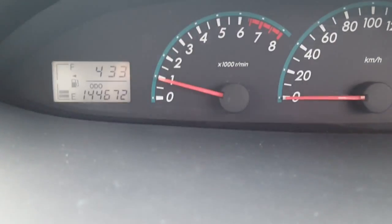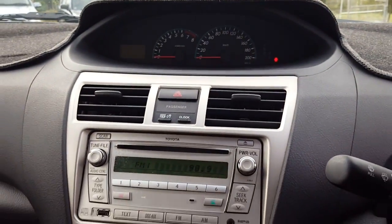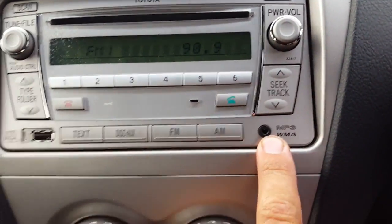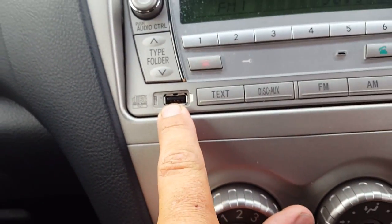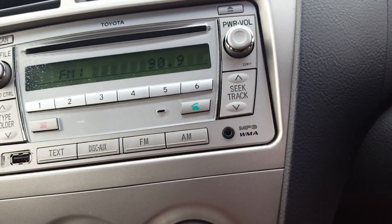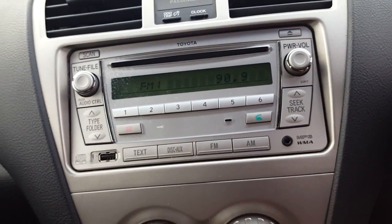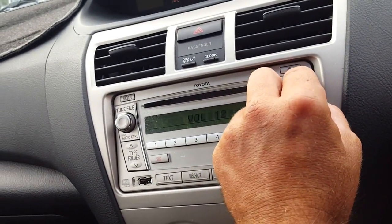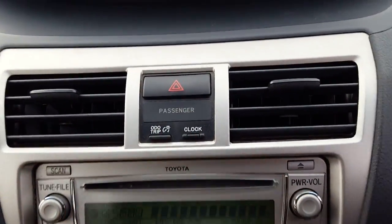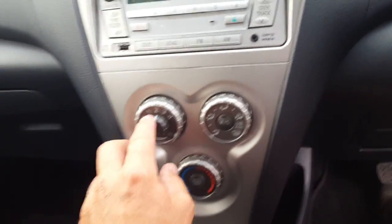Speedo, fuel gauges over there on these ones. Pretty cool, they put it in the center. I think it's to save cost because they use these in foreign countries. Got the AUX in, got the USB, got the CD, MP3, WMA, all that cool stuff. So all the radio and all that works beautifully. And the aircon's working icy cold.